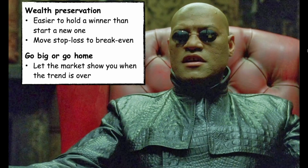A part of the wealth preservation is you don't want to lose money. So a good thing to do is once your position is in the green sufficiently, I like to say 20 points in the green, I like to move my stop loss to break even, and then it's a no risk trade. And then as the trade progresses, you can move it up to capture some of those gains, but always leave 20 points or so of room for price to move around, price to breathe.